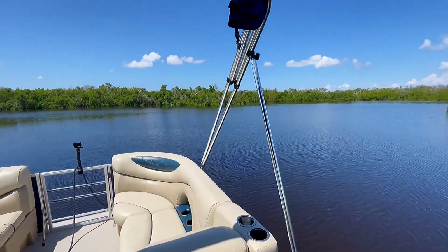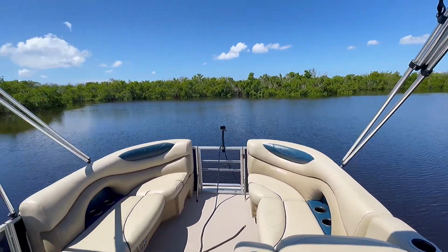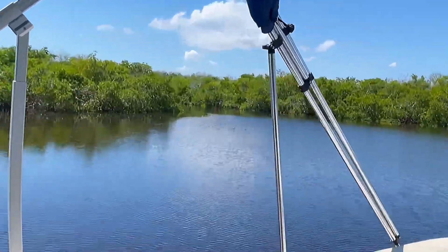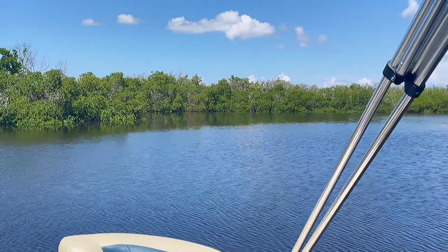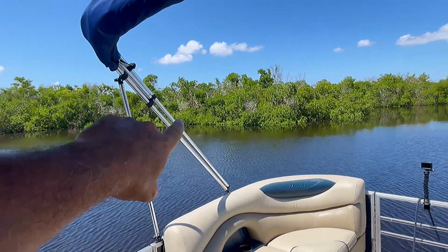This is one area you could get a little confused. It opens up again. It's a little lagoon area, and you could go two ways. You could either go to the left. It's a skinnier path over there, but we're going to head around this way. There's another mangrove tunnel just up here on the left. And this whole area here is pretty much like a little island of mangroves.